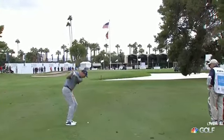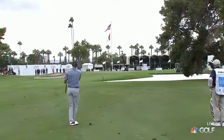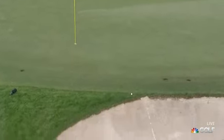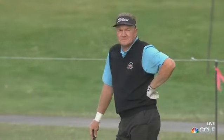With the wind quartering in, if Furyk's going to get it close, he's got to stay fairly aggressive here, and he is. I guess he carried it past the flag. Oops. That's, well, too aggressive. That's in the back bunker now. Maybe not what Brody wanted to see.